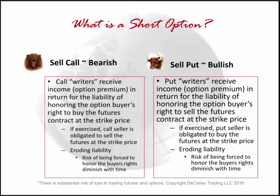But what selling the call does is it basically obligates us to deliver a futures contract to the buyer of the call if crude is above 46. So if crude oil goes to $47, we will be assigned a short futures from $46, which obviously we'll be losing money.